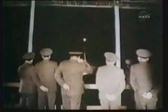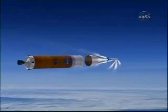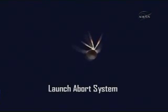Years later, an escape system was used for real on a Russian Soyuz rocket. When spilt fuel caught fire on the launch pad, an escape rocket pulled the crew away from the hazard, saving their lives. For Orion, crew safety is a prime factor in its design. Engineers have included a launch abort system, which is more robust and features more control capability than any of its predecessors.